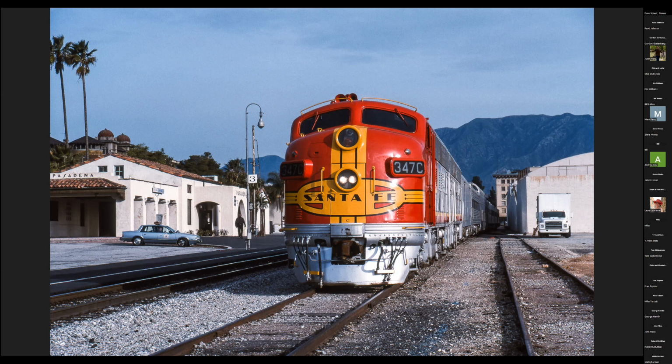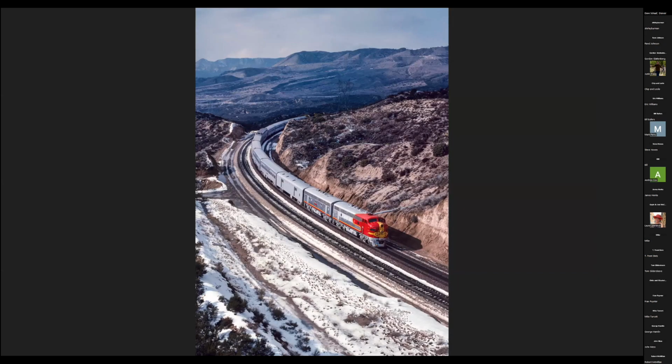But he doesn't want anyone to cross because there was a photo freight with 3 blue and yellow GP60s that would roll past the Super Chief train for the cameras. And this was Santa Fe's way of showing old and new. And here it is again up on Cajon Pass, which was quite a staggering sight to see this thing going up the hill.